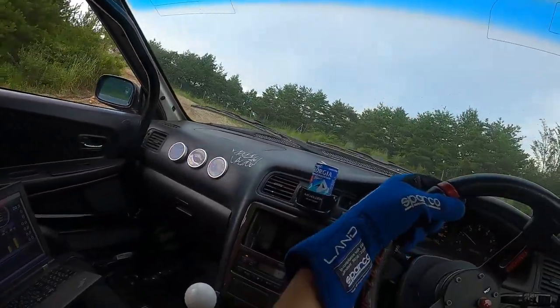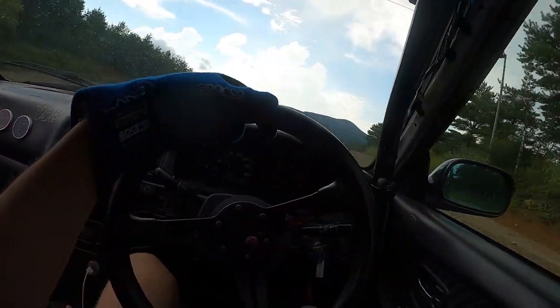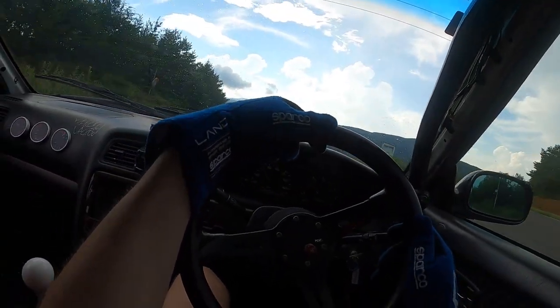Transmission holds till we get that dog box. Gotta make sure we keep doing some cool down laps every now and then. Look after the car.